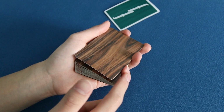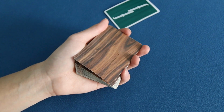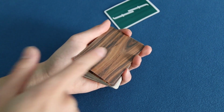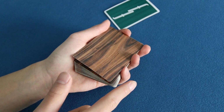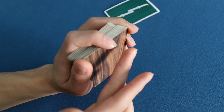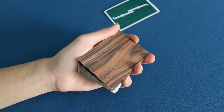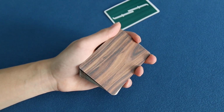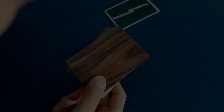Alright, and your left ring finger and pinky finger are just going to relax. So now this card is in the same position as before. It's laying on top of the fat of your thumb and your pinky finger, while the front of the deck is being pinned down by your middle finger and thumb. So you're in the same exact position as before. It's just a different way to get into this tilt position. Alright.